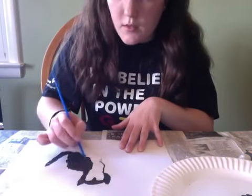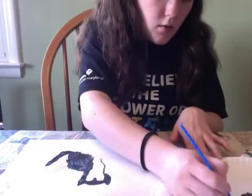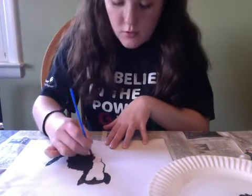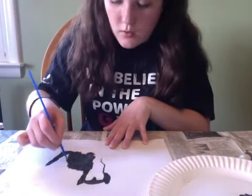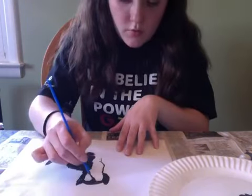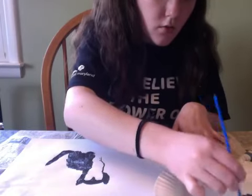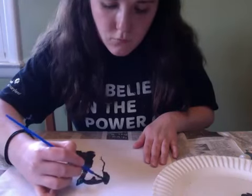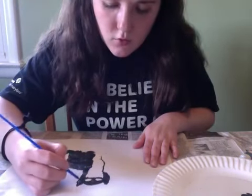I have to say, I'm glad that I started with an outline, because I don't think I'd be doing too well if I didn't start with that outline. I think that really helped me to see what I was doing before I started with the paint. That way, I had a visual to go off of instead of just a blank piece of paper. I definitely would recommend that if you're just starting, you start with an outline. And just let those creative juices flow.